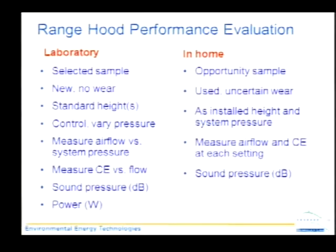And then we also went out into the field. And that was more of an opportunity sample. So these were used devices, uncertain where. We measured them as installed, whatever height they were installed. They weren't always within specs. We measured the airflow and capture efficiency at each setting, and then the sound pressure.